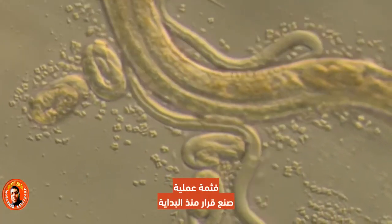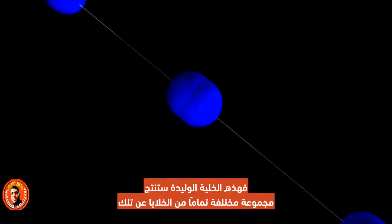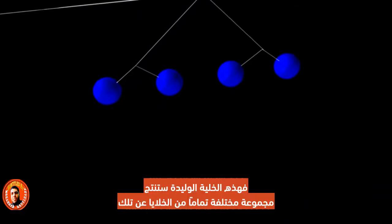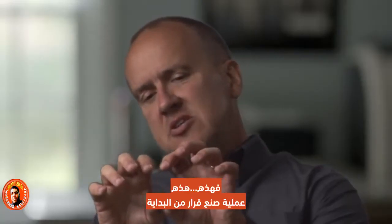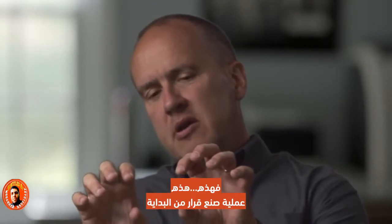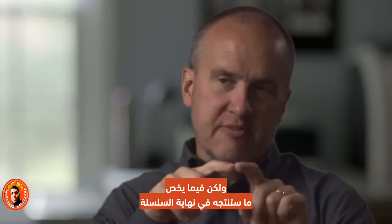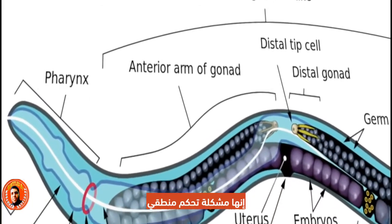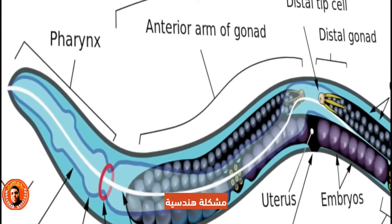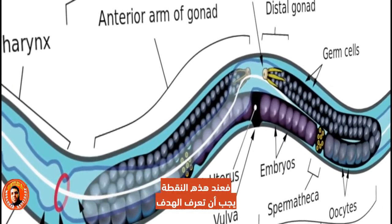So right from the start, there's a decision being made. This daughter cell is going to give rise to a completely different set of cells than this one. So you're making a decision at that initial point with respect not to these daughters really, but with respect to what they're going to give rise to way down in the lineage. That's a logic control problem. That's an engineering problem. That's where you say, we're going somewhere.